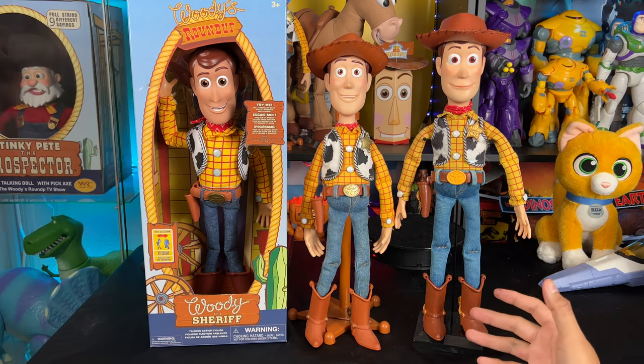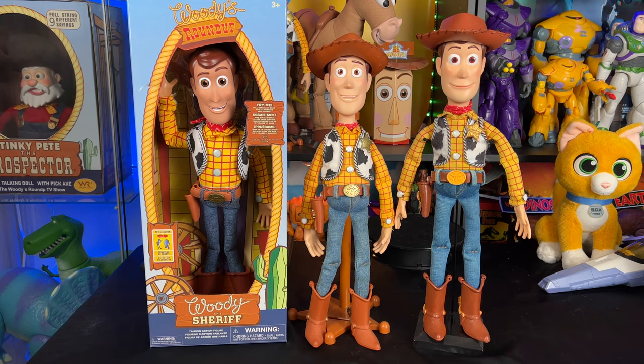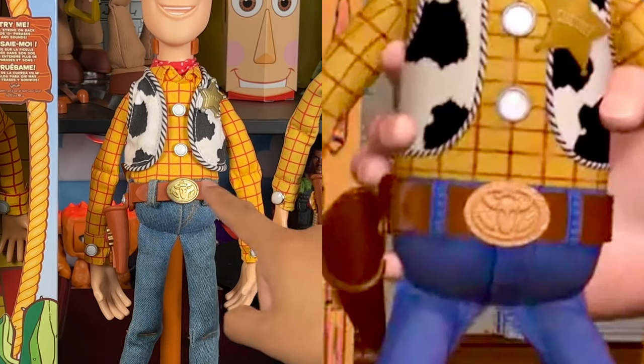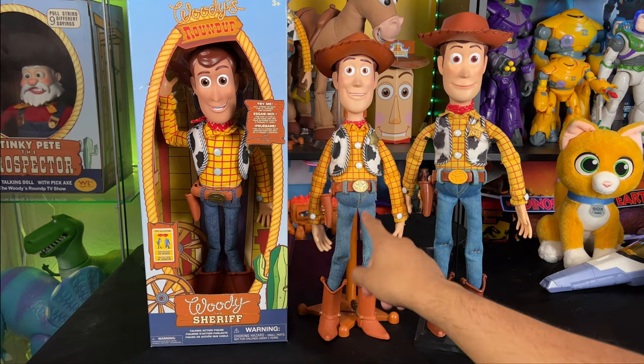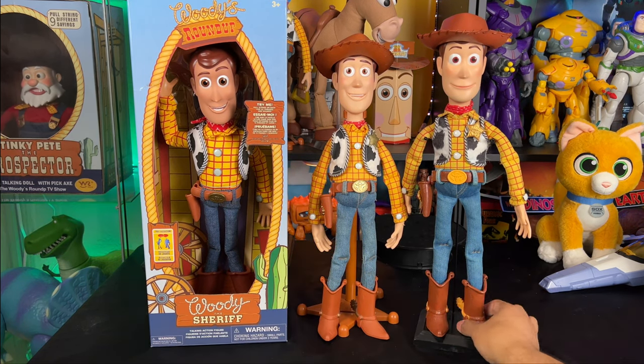So things right away that are off on Disney Store versus Thinkway Toys is the belt buckle color. It's supposed to be yellow like that in the movie, and they got it too gold. And I don't think that looks good. The jeans look okay, but the spurs are also supposed to be yellow to match his belt. What we got from Thinkway Toys and Disney Store was not the accurate yellow color on the spurs.